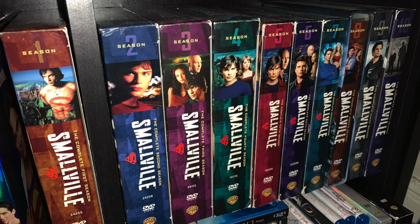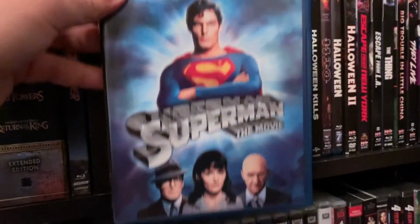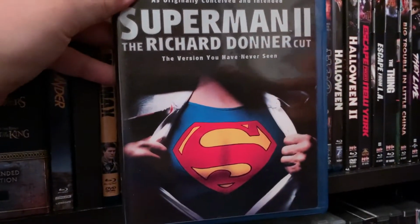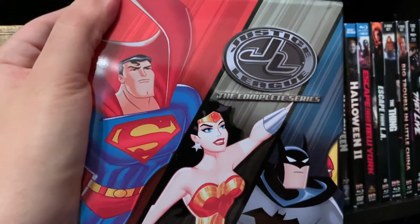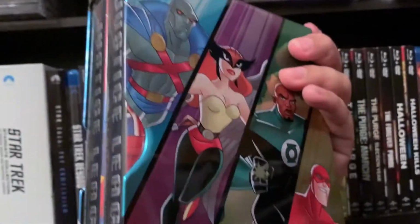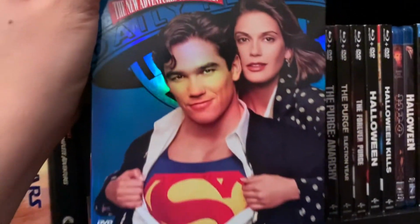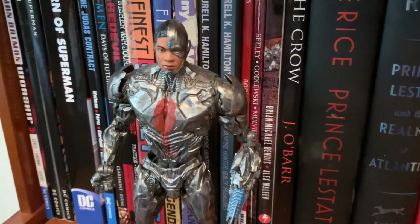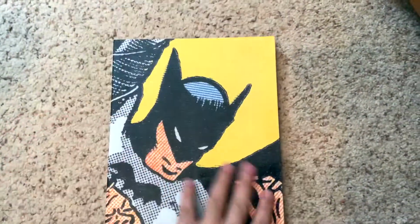Then down here, we have Smallville. Then we have V for Vendetta, Superman the movie, Superman 2, the Richard Donner cut, Justice League Doom. Then we have Justice League, the complete series, which has the original show and Justice League Unlimited. Superman Doomsday. Season 1 of Lois and Clark, The New Adventures of Superman. Over here we have Cyborg. Overall, not a bad figure. Steppenwolf. Aquaman.